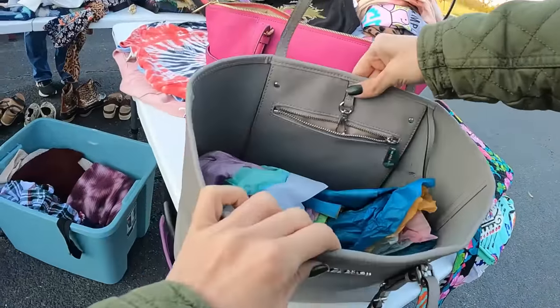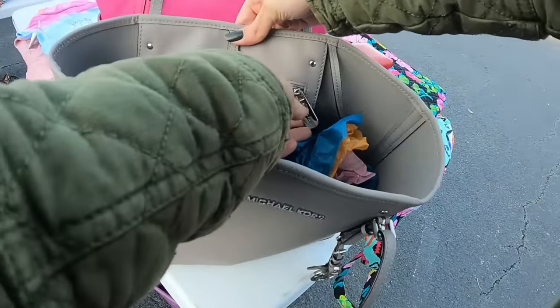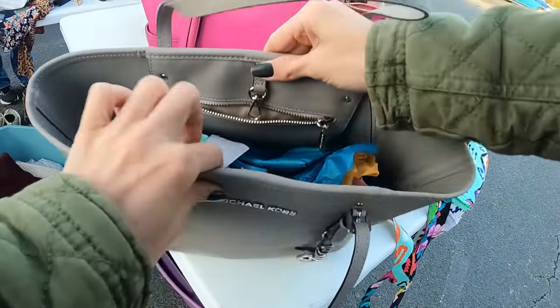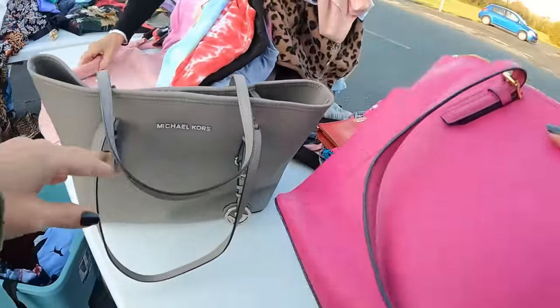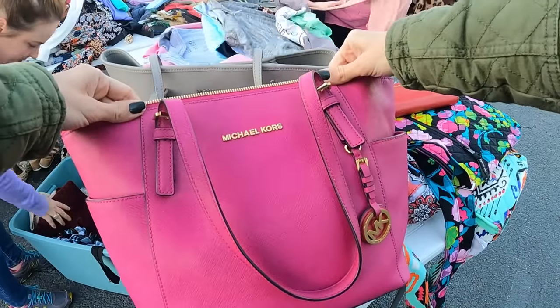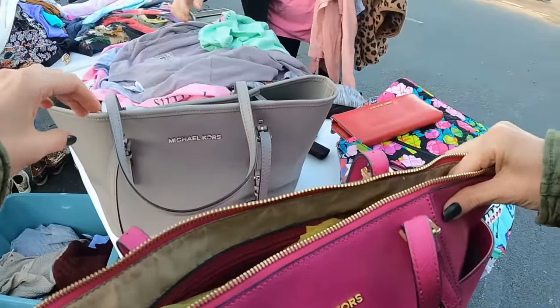It is cold. It's freezing out here. Better than raining, I guess, though. Yes. How much are your bags? 25. Okay. If you buy both of them, I'll do 40. Okay.